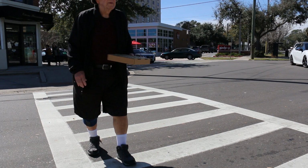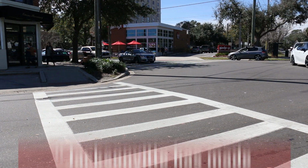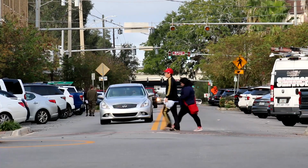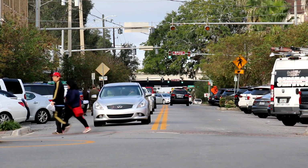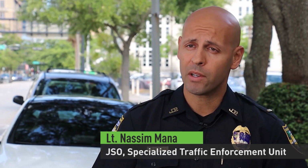The improvement did not go unnoticed. In its report, Smart Growth America even called out Jacksonville for its improvement, saying Jacksonville has made strides in recent years in making streets less dangerous for people walking. Well, as it turns out, slower cars kill less people. Going over the speed limit creates a higher risk for traffic crashes and also can lead to traffic fatalities.